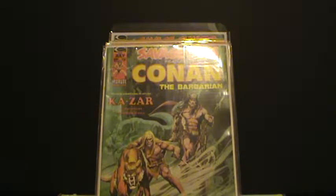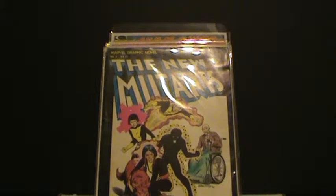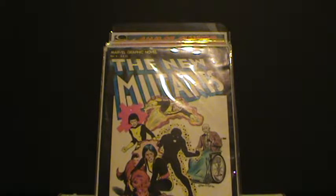Okay, just a few more here to cover. A New Mutants Marvel Graphic Novel number 4, first print. This is the first appearance of the New Mutants. There is a movie coming out. I managed to get this for a pretty good price. It is, however, slightly beat up.